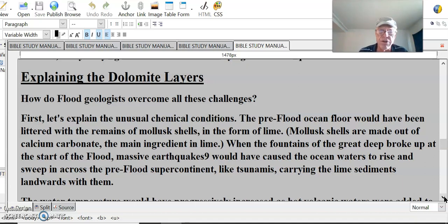When the fountains of the Great Deep broke up at the start of the flood, massive earthquakes would have caused the ocean waters to rise and sweep in across the pre-flood supercontinent, like tsunamis, carrying the lime sediments landwards with them.